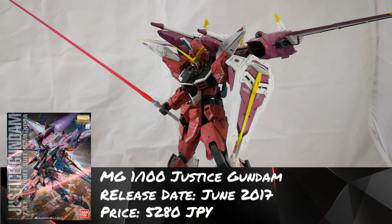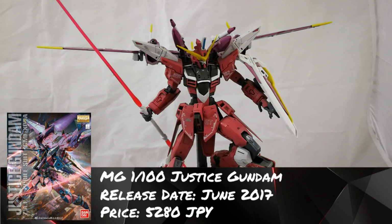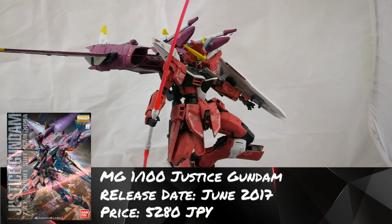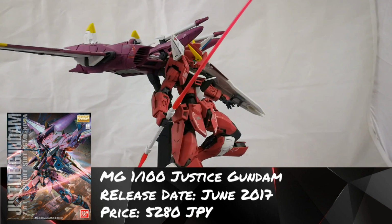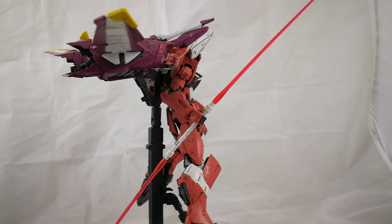In number 8, we have the ZGMF X09A Justice Gundam. A lot of the Master Grade C kits are actually really good. Some people will mention the Master Grade L Strike Remastered, others will say the Master Grade Freedom 2.0, but for Dannick, it is the Master Grade Justice.